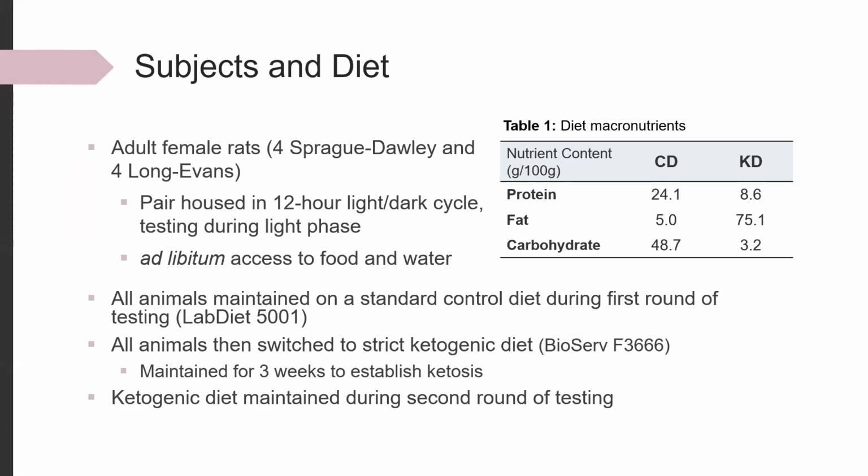The experimental subjects were adult female rats, 4 Sprague-Dawley and 4 Long-Evans, and were pair-housed in a 12-hour light-dark cycle, with testing conducted during the light phase, and given ad libitum access to food and water. All animals were maintained on the standard control diet during the first round of testing. The animals were then switched to a strict ketogenic diet, which was maintained for 3 weeks to ensure establishment of ketosis before testing, and the ketogenic diet was then maintained during the second round of testing.